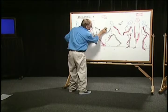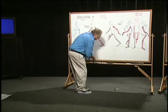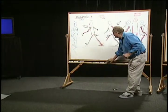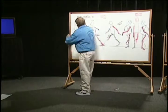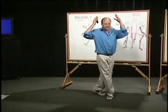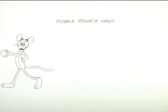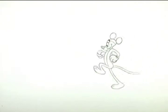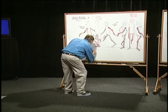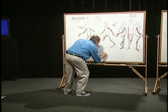I had terrible trouble doing a double bounce, because I always wanted to do it, and I used to analyze bits of film and I couldn't do it. And I actually did the one in The Pink Panther, the one with the Mickey Mouse ears. All a double bounce is 2 downs per step. Let me just write that. 2 downs per step.